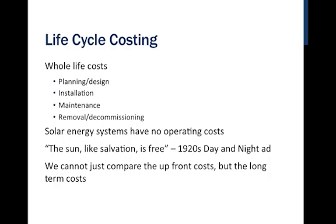When we look at the payback, we're going to start using that term, we have to look at this in a little bit of a broader picture. We refer to this as life cycle costing: not just looking at that initial cost, that initial $10,000 or $8,000 system, but what is the cost over the entire life? So it includes not just the cost of the equipment, but also planning, design, and permitting, and it includes maintenance costs, and really should include removal and decommissioning as well. So it's all of these things wrapped together over the entire life of it.